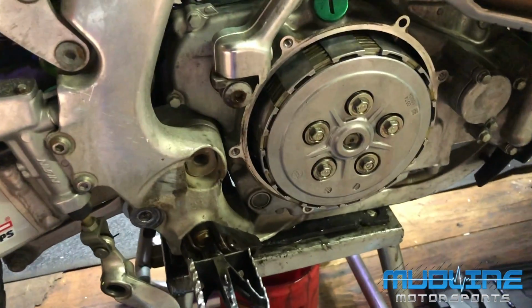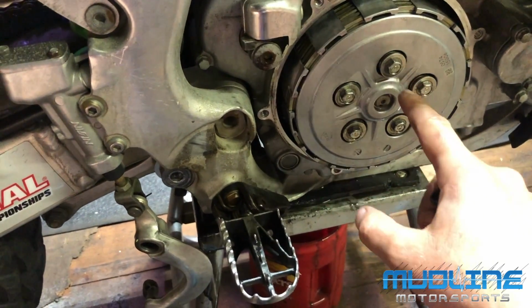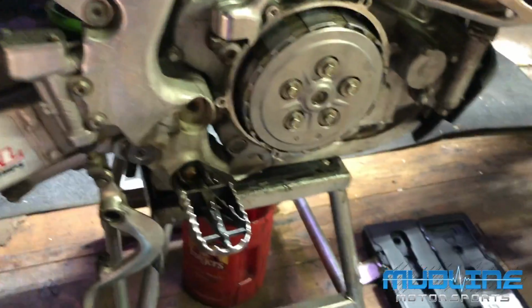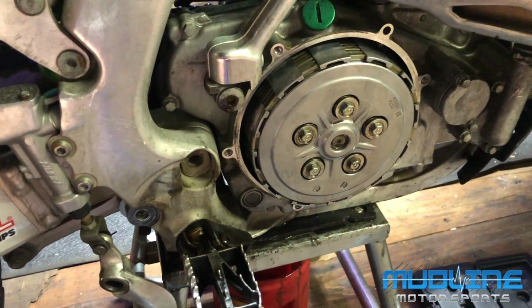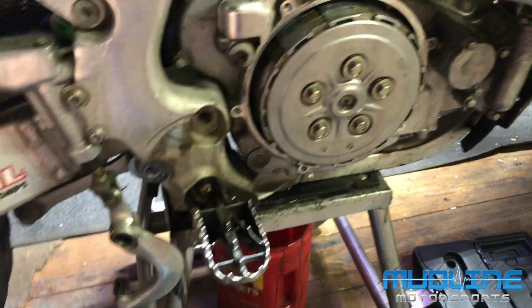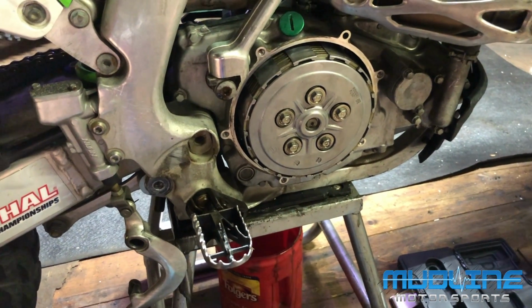All right guys, so each one of these I've loosely tightened down so they're just snug, and then I had to break out the torque wrench because these have to be tightened to 9 Newton meters. So I've got the torque wrench here, we are about to snug them up, and I'll go ahead and get those locked on, and then we will put the clutch cover plate on, put the rear brake on, and we will be done. So I'll jump back on once this is finished up. Give me just a second.